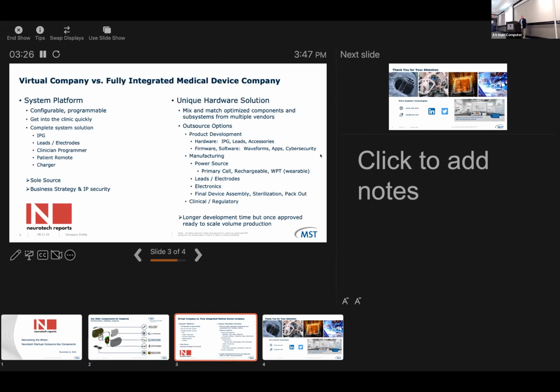So this was just meant to be sort of talking points for the comparison of, as we say, what E&E and the folks at IRS have, which is an off-the-shelf platform that pretty much you could take right into the clinic immediately. And then the difference would be the alternative of putting together the custom components and subsystems for what would ultimately be something that could scale up in volume production.